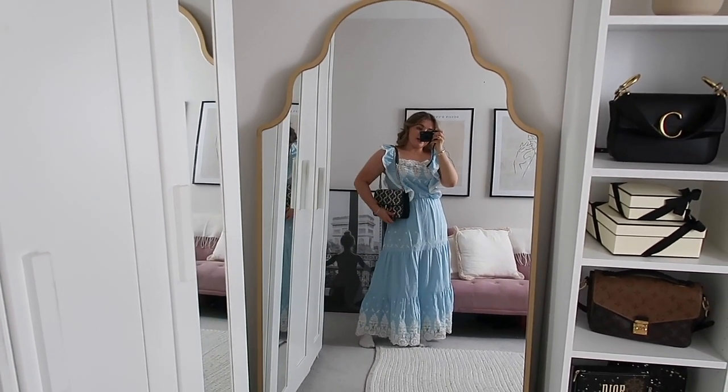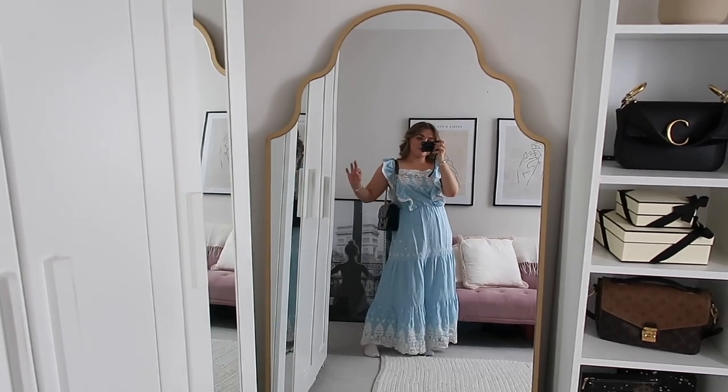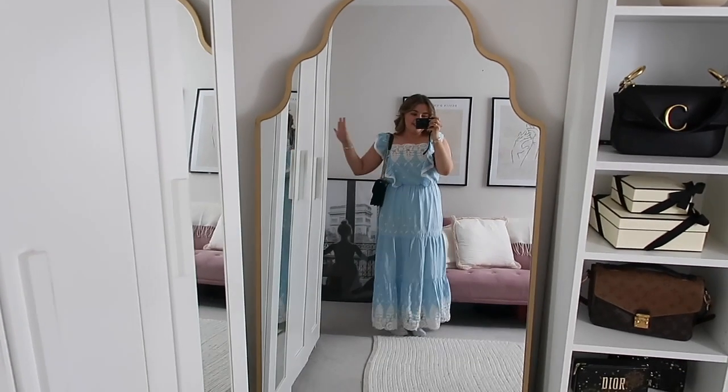Can't you imagine? So we've got the Kate Spade bag, little Chloe shoes. Oh, I think this is just adorable. I just love spring summer styling, guys. You guys know how much I love it. It's making me so, so happy that we can finally wear these spring summer pieces now.